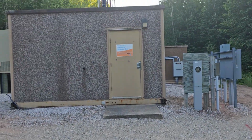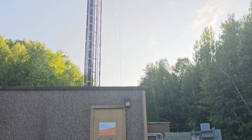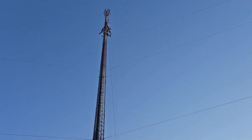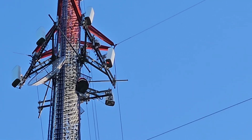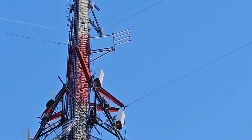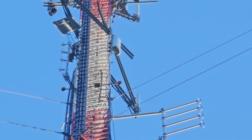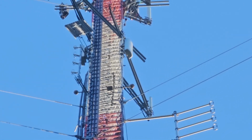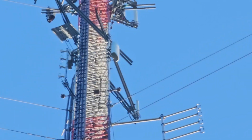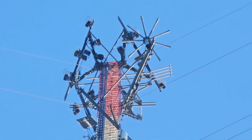We've got one cell tower in the town here, with AT&T, Verizon, and T-Mobile. It's a over 300 footer. I think it's a 370 footer. We've got AT&T down low. We've got literally a 2-antenna, 2-sector, no standoff T-Mobile configuration. And all the way at the very top, we have Verizon.